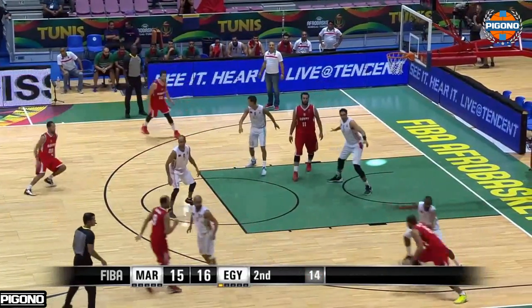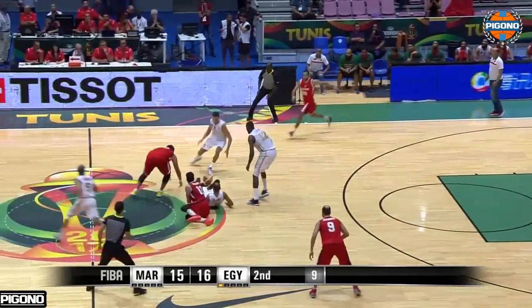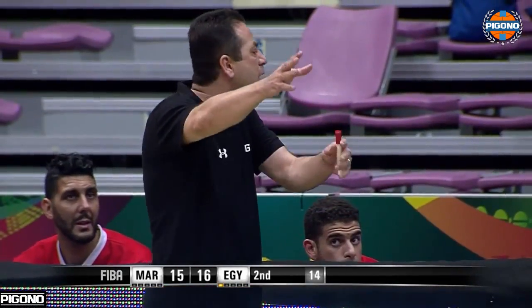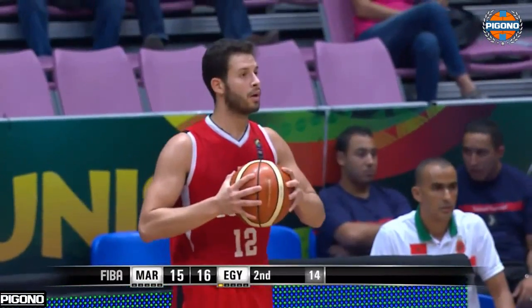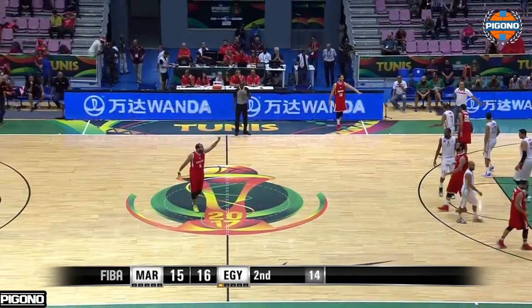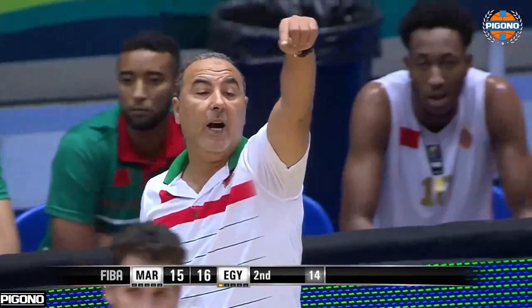El Kamel finding Gunedi, and Morocco trying to win it back. There's a little kick out there from El Masbahi. And we see Morocco has put on a bit of pressure. They started to play their defense a bit more intensively, so that causes a bit of problems for the Egyptian guards right now. Morocco is pushing them away from the rim and cutting off the time to create. So that's why a bit sloppy offense right now from Egypt.